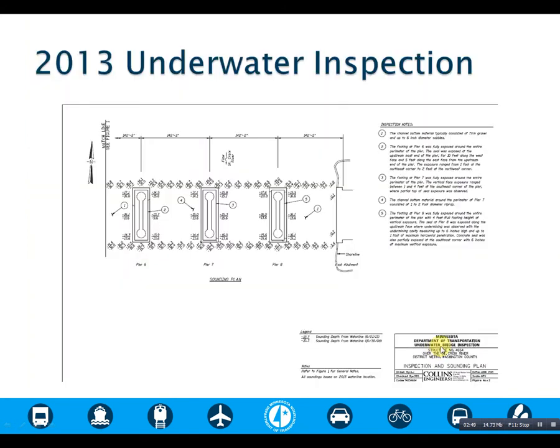This is just some of the previous technology that we had to take a look underneath the water at the piers. This is the 2013 underwater inspection. Again, we're going to be focusing on Pier 8. That's our final product that we'll be looking at.